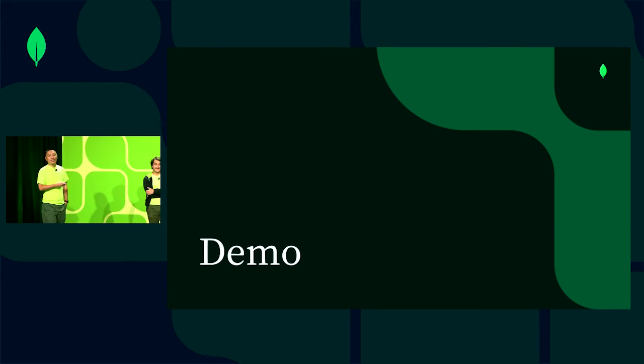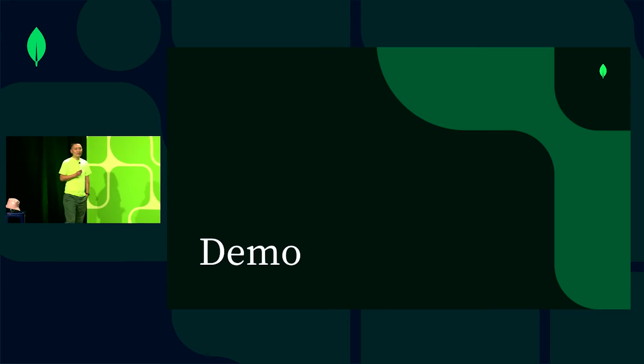But before the demo, I have two more things. The first thing I want to mention is that all the benefits Mihai mentioned in the previous slides, you get automatically. After you create a 7.0 database cluster, or you upgrade your existing cluster to 7.0, the default query engine will become SBE. You don't have to turn anything on. And for certain queries which SBE cannot handle today, it will automatically fall back to the classic engine.